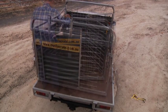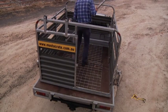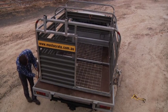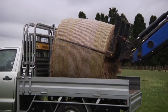Now you can have your stock crate with you anywhere, anytime. You can change from carrying stock to carrying cargo anywhere, anytime. You can carry different loads on the same trip to save time returning to base. Think of all the possibilities.